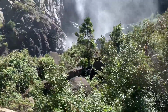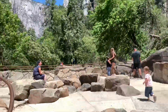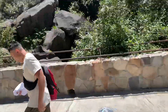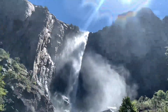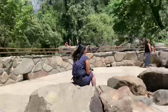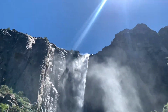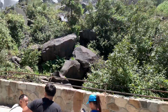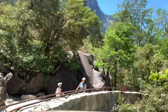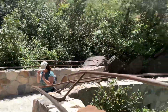The view on this side is crazy, huh? Wow. We made it. We made it. Y'all look. Waterfall. Whoa. Is that cool? Wow. Wow. Made it, guys. Made it up.